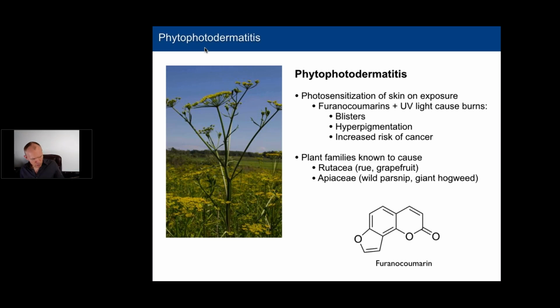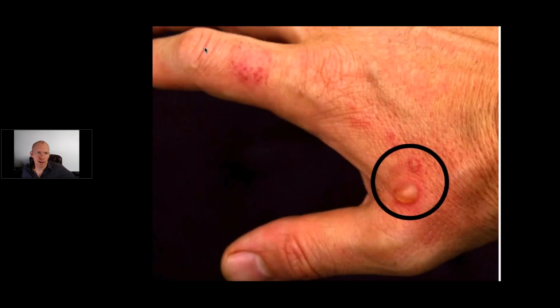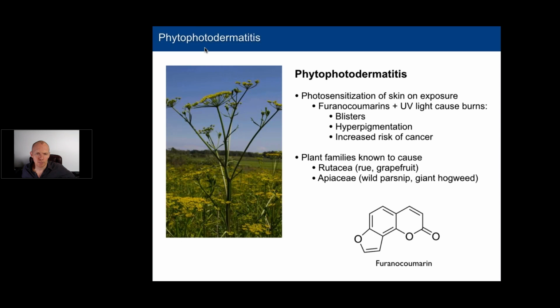After they went away, there was little pigment in my skin had changed there, so it was much darker. So I had a nice little tan where I had these little blisters before. Now it's finally gone away, but that's something to be aware of.